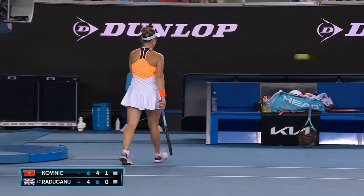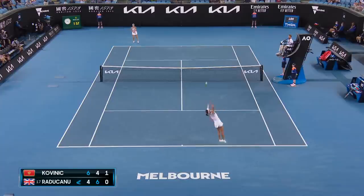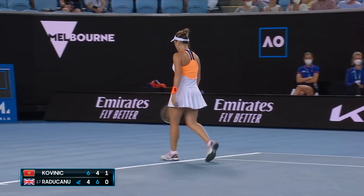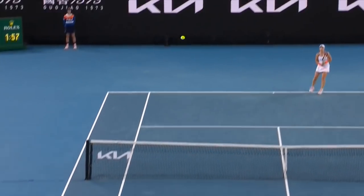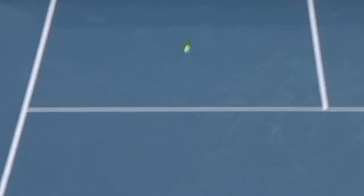An important hole for Kovinic. She was under stress, settled herself. Nice. Short angle. That was a really smart choice. I mean, I wasn't expecting that. She lined up like she was going to hit with a lot of pace, and then just quickly at the last second, nice roll inside out.